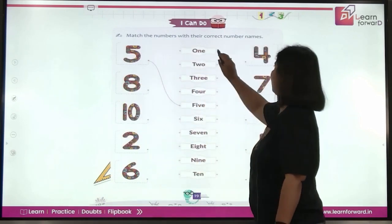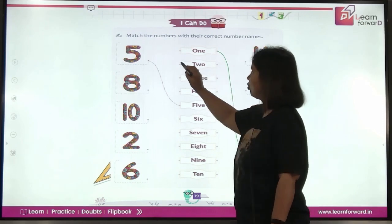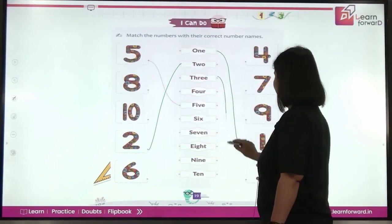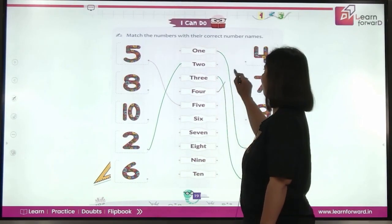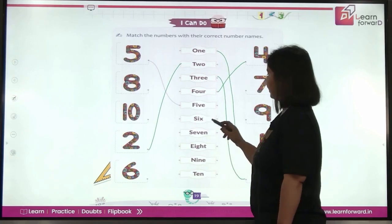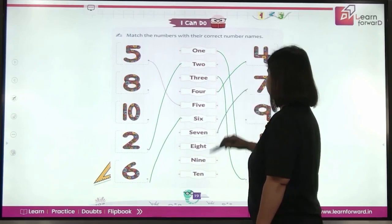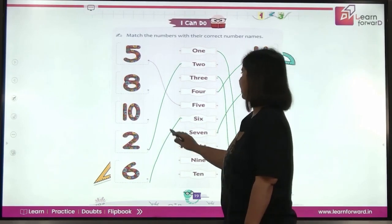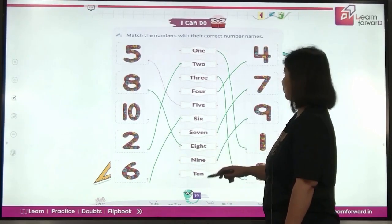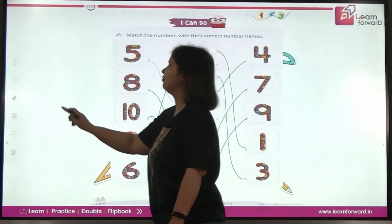ONE, 1. TWO, 2. THREE, 3. FOUR, 4. FIVE, it's already matched. SIX, 6. SEVEN, 7. EIGHT, 8. NINE, 9. TEN, and where is number 10? This. Okay? Done everyone? Very good.